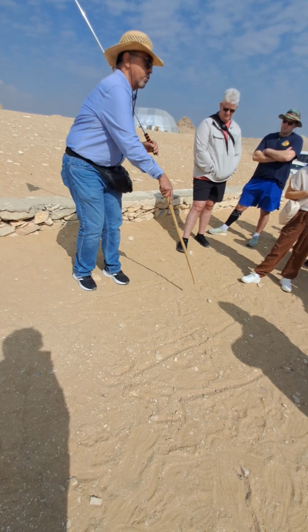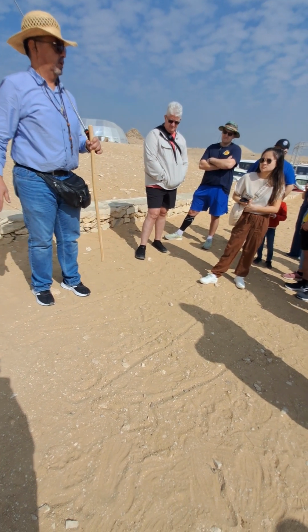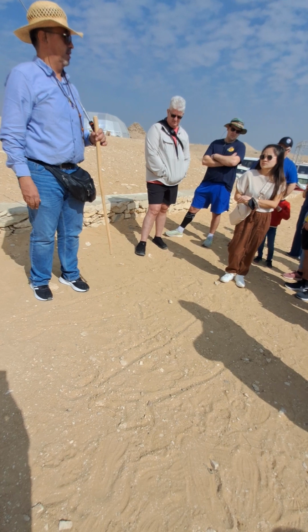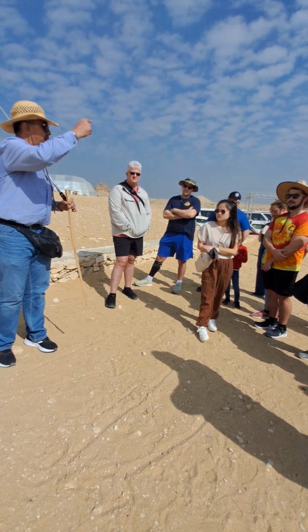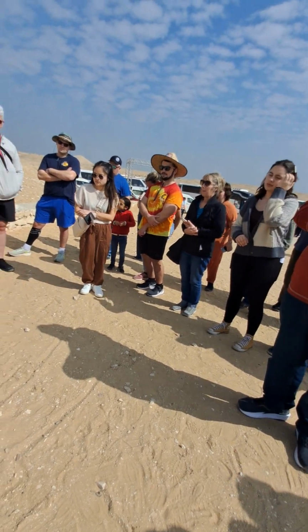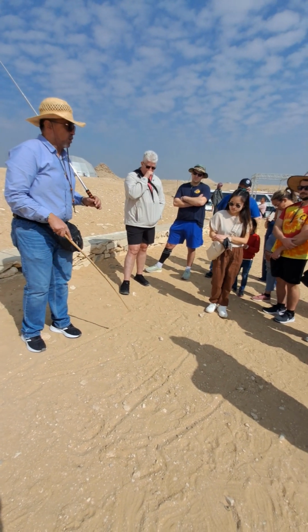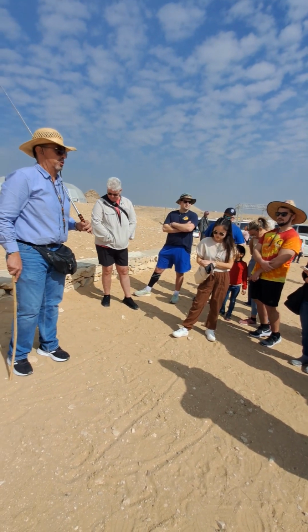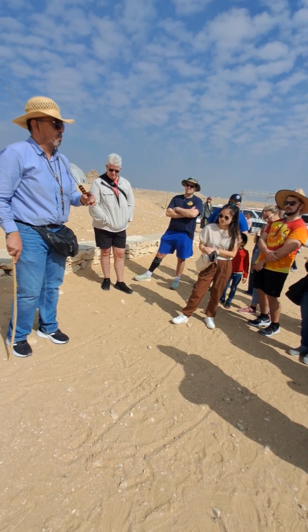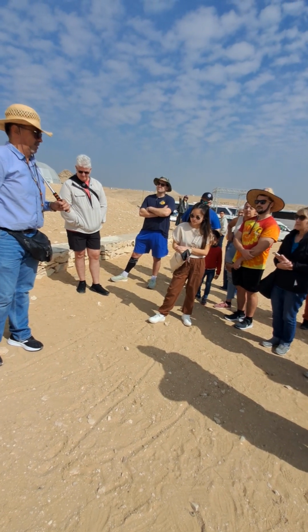Actually, if you go from the real entrance, it's a labyrinth of corridors. You can get lost. That was made and meant by the Pharaoh for the tomb robbers to lose their way. Only the experts know the way out. That's why they open it only with special permission, and we should have a supervisor from the Egyptian Antiquities Department to show us the way.